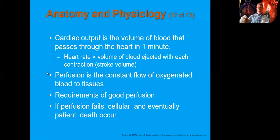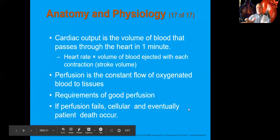That's organs that are actually getting the oxygen that they need. So if it gets the oxygen it needs, it can also get rid of those waste products. But what do we need for good perfusion? Well, we need good perfusion to keep all of your cells alive and not worry about that buildup of the waste products. If perfusion fails, and there's multiple reasons that this will happen, cell death is going to happen, and eventually your patient is going to die.